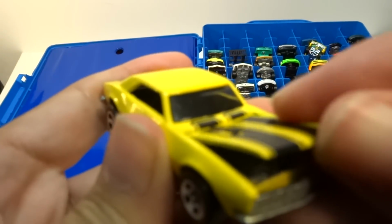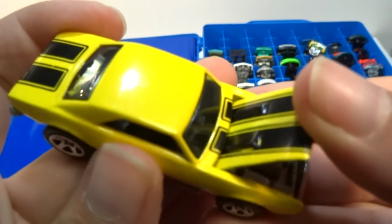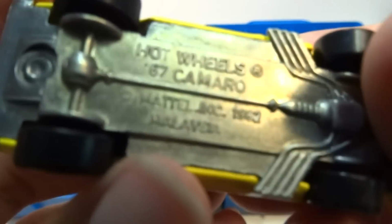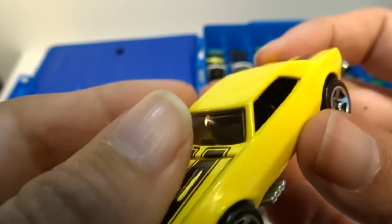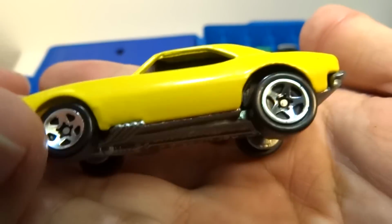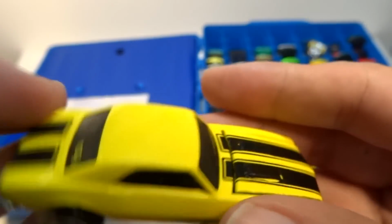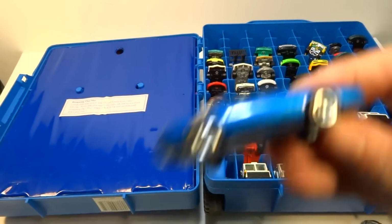Okay, here we have a car with an opening hood. I'm going to guess a Chevelle or something. Camaro. Oh, that's Camaro. I'm not a muscle car expert. This is a 70s muscle car, I guess. I do like Camaros. I like slightly newer ones.